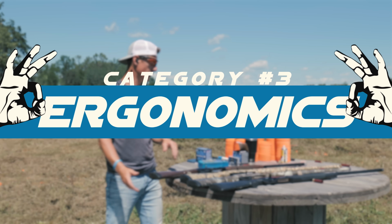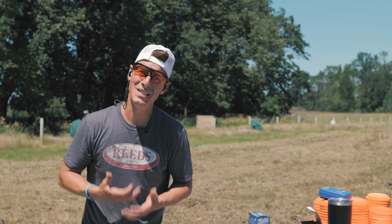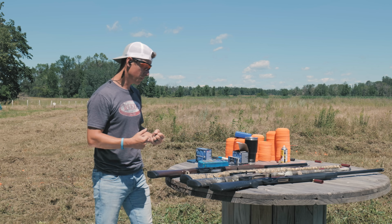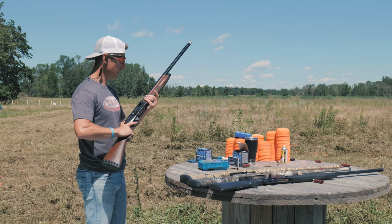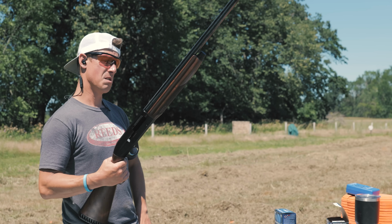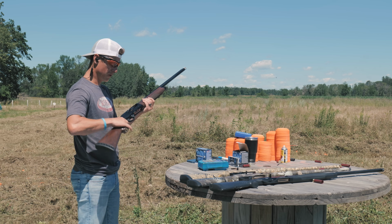This is the look, the feel, the function. This is one of my favorite categories because I just feel how a gun feels in your hands and how it mounts up, and all those things are super important. Looking at the Montefeltro, nothing fancy with looks, and you grab it in the hands, nothing fancy there either. But it feels good. It doesn't feel great, it feels good.